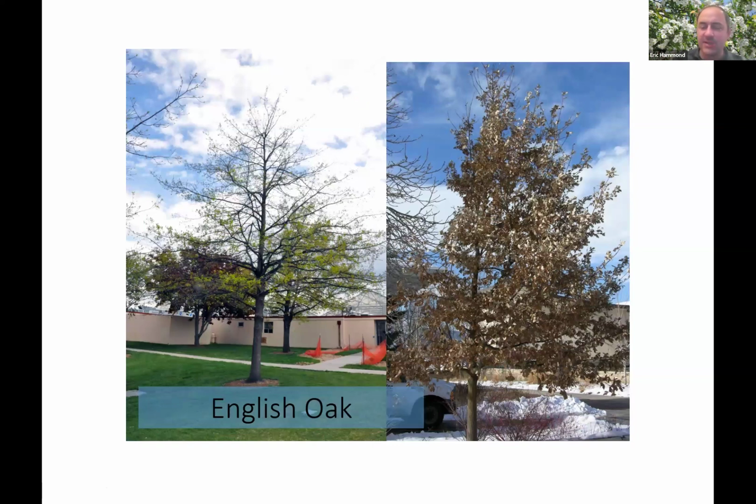There are several other oaks that are kind of tough. This is English oak. It is not as tough as bur oak, but it's a little more stately. You can see it has this triangular shape. It keeps its leaves brown into the winter, which some people like and other people hate. I kind of like it personally, but I understand a lot of people don't.